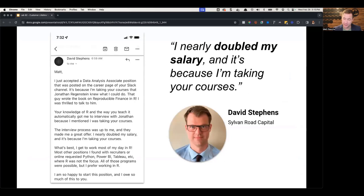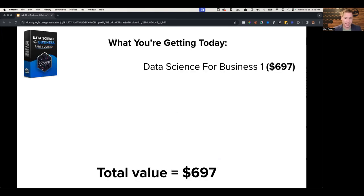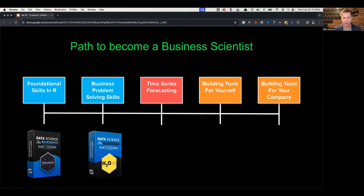So with any course, you always should ask yourself, yeah, Matt, what's this going to do for me? Well, this is David Stevens, a student of mine, and he sent me this. He says, I nearly doubled my salary, and it's because I'm taking your courses. So today, guys, you're getting Data Science for Business Part 1 as part of this offer. Total value, $697.